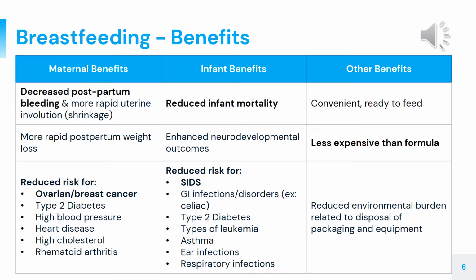There are so many benefits to breastfeeding. Let's just go over a couple. As far as the benefits for mom goes, some major benefits include decreased postpartum bleeding and reduced risk for certain diseases such as ovarian cancer and breast cancer. As far as the benefits for baby, some major benefits include reduced infant mortality and reduced risk for SIDS. Other benefits include that it is less expensive than formula feeding.